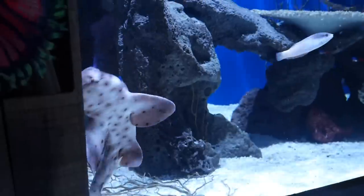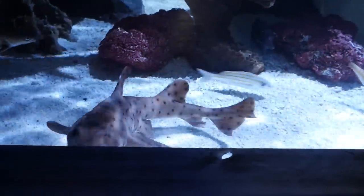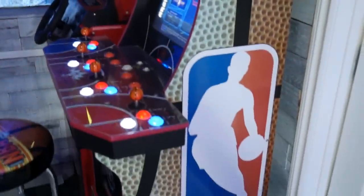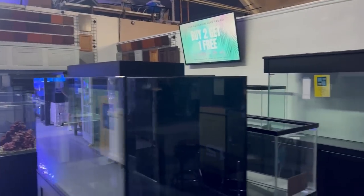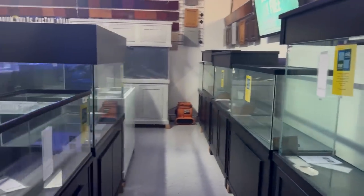Here we have this awesome nook of their store with some really big fish and a shark tank. I believe this is a couple thousand gallon aquarium, but then they also have these games like NBA Jam, one of our favorites, so I don't think we would leave this place very often. And also back here in this room is a lot of the custom tanks and the inspiration that you can get right here from the store. Some really big tanks with some custom cabinetry. Looks really nice if you ever need a big tank.